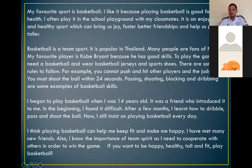I have one topic ready, okay? But this topic is about basketball. Let's read it. My favorite sport is basketball. I like it because playing basketball is good for my health. I often play it in the school playground with my classmates. It is an enjoyable and healthy sport which can bring us joy, foster better friendships, and help us grow taller.